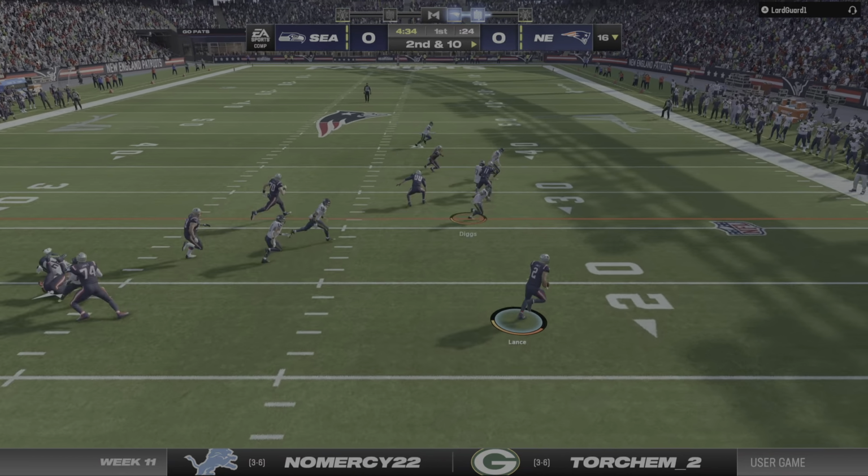Off of play action, here's Lance. They'll roll him out right toward the sideline, and look at that catch. Dragging the toes, and that's going to be a first down. Well done. Another big hitter there. This one good for 18.